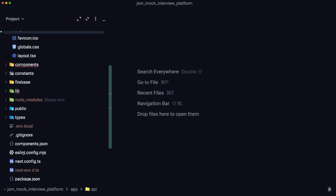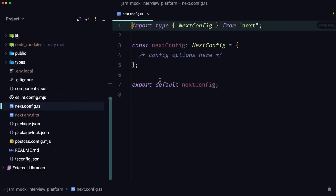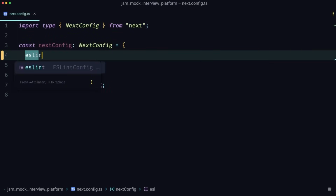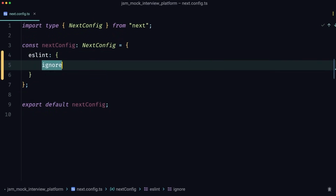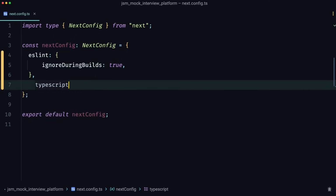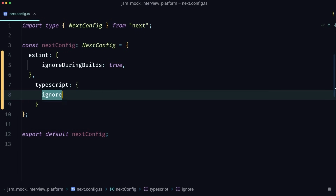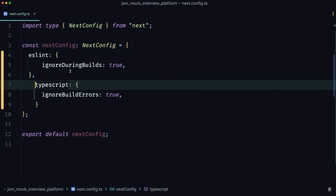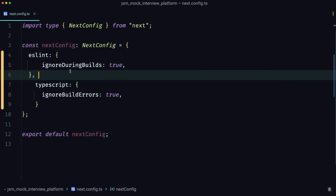So you have to go over to the next config TS, and here under config options, you can say ESLint, ignore during builds, and set it to true. And we can do a similar thing with TypeScript by saying ignore build errors, set to true. So this way, since we're still developing the application, if we have some small warnings, that's totally okay. We just want to make sure that it's built so we can test out our AI agent functionalities.